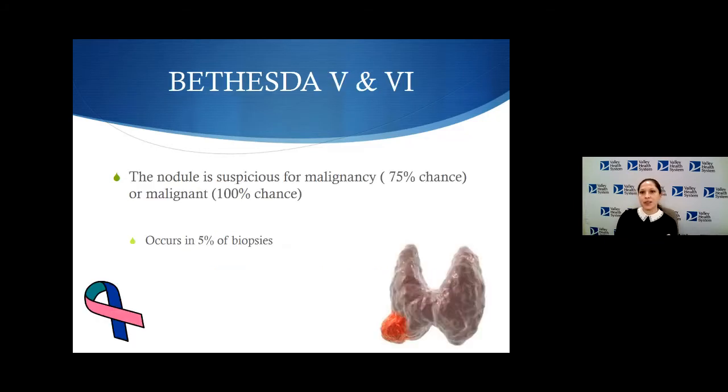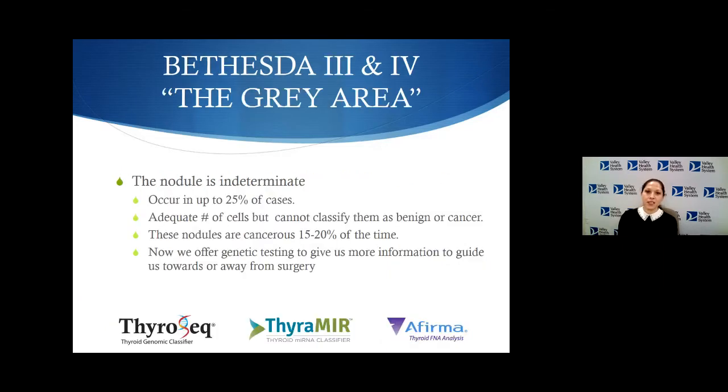And then let's go to the other extreme. It's a 5 or a 6. Then it's pretty suspicious, and those patients really happen only 5% of the time, right? And that's really good because it's a very low chance. And I want to spend just a little bit of time on the gray area. There's always a gray area, and that occurs if you get a 3 or a 4.